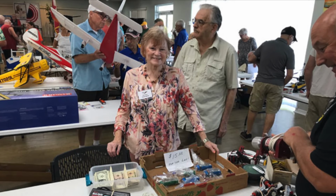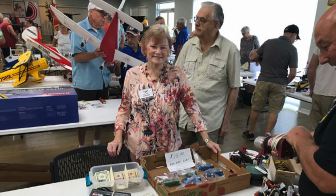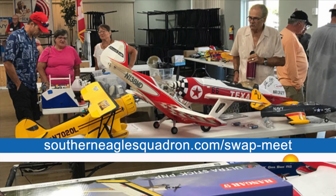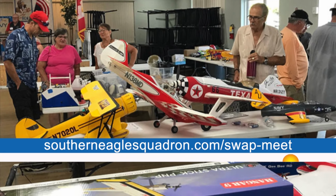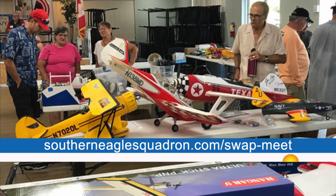The annual Radio Control Aircraft Swap Meet is set for Saturday, November 2nd from 8 to 11 a.m. at Recreation Plantation Community Center located on Highway 466 in Lady Lake. Admission is $5 per family. For more info, visit the website shown below.